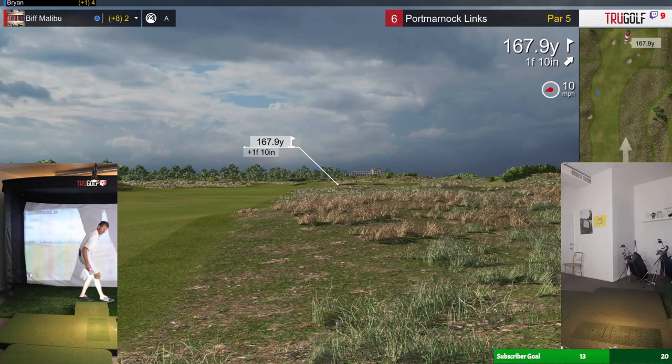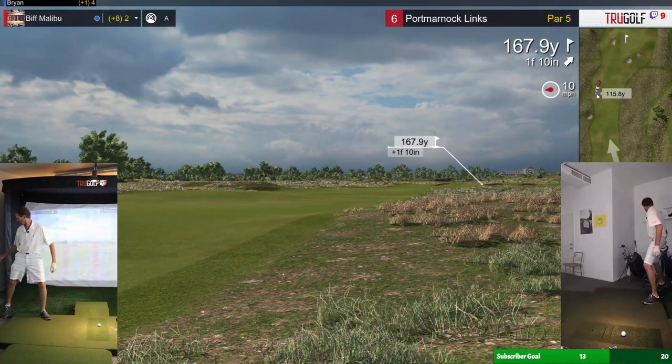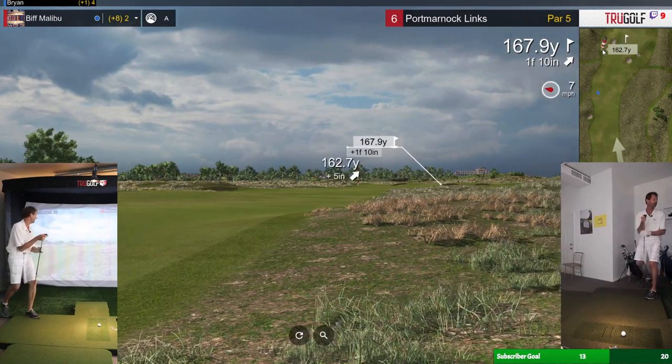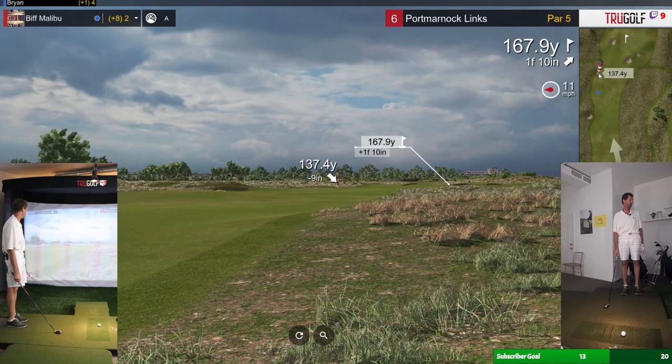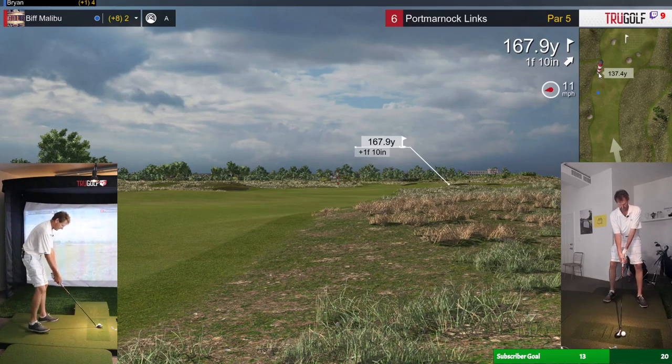I'll use my rescue, but aim me left. Yes. All right, so where your aim now gives you the most fairway. If you want to go a little more right towards the hole... I mean, if you give me something that maybe goes 120... Right there is... Again, if you hit this more than 30 yards, it's all fairway.